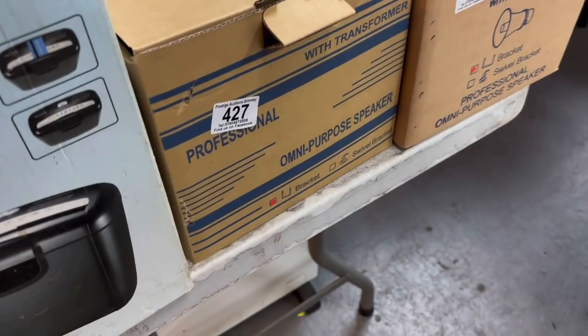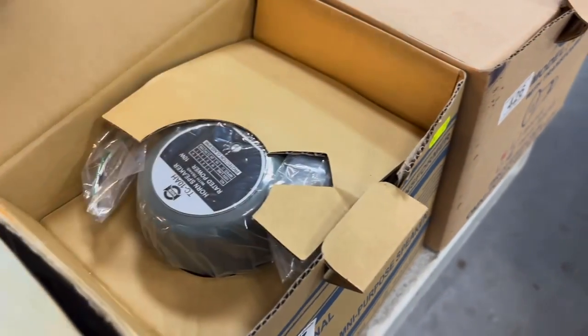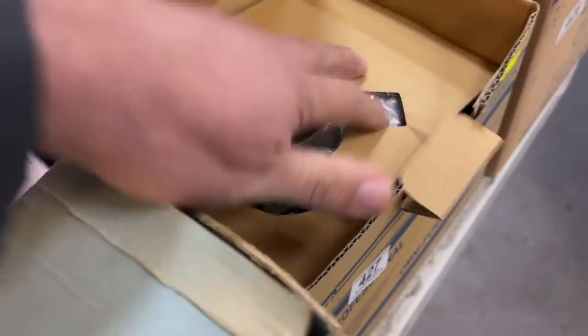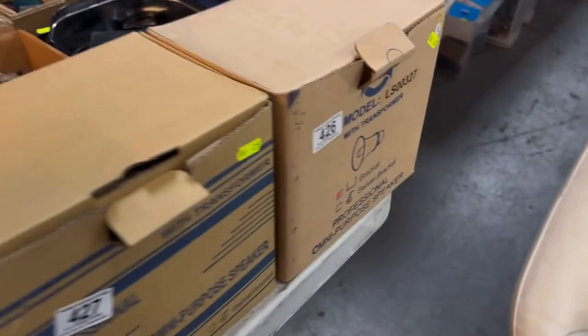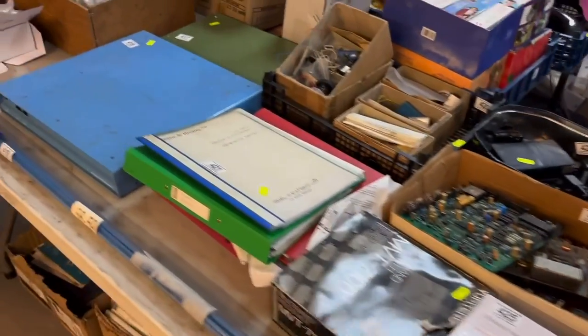Also towards the end of this table, we've got these paper speakers. Now these, without doubt, look brand new. Whether they're of any use to somebody these days, I really don't know. There's another one of them there at lot 426. So like I say, lots more radio gear.